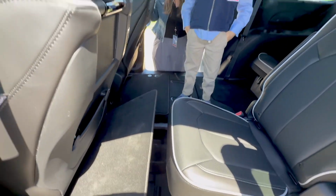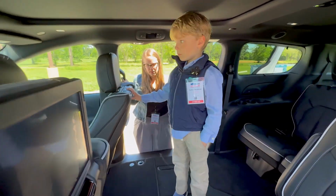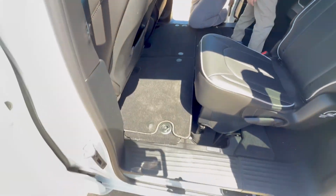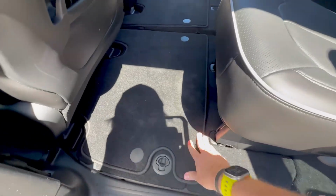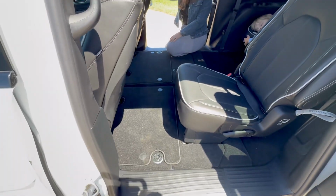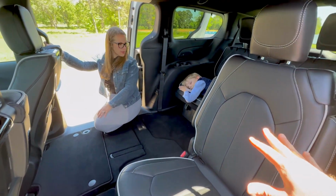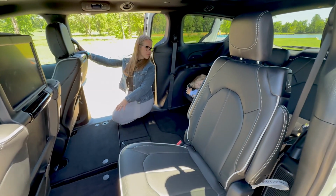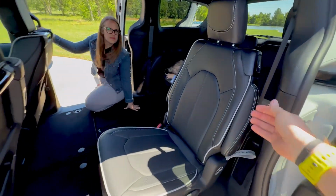So we did a road trip in two Pacificas over two years down Route 66. We started off in a non-hybrid model that did have Stow and Go, and that was great, especially when we went to the Grand Canyon, because we were able to put Tucker's dirty shoes down there. It was just extra storage for us. All seats were still in place, which was really nice. And then the next year we did the hybrid. Hybrid puts the battery pack there, so Stow and Go is not available on the hybrid.